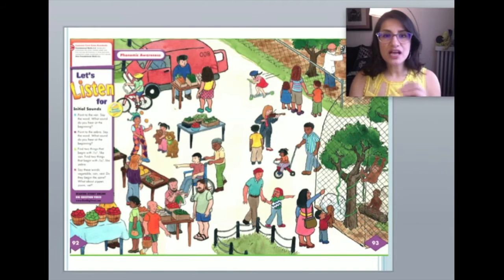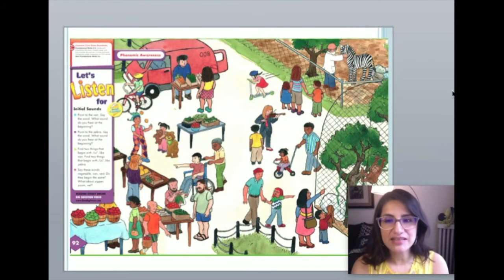So let's focus our attention again on our picture. Yesterday we found a van. We looked at the setting, which is in a zoo. We also found some vegetables. Let's see what else we can find today that has our two sounds. Eyes watching. So there is a girl here on her scooter. Sometimes when you go really fast on your scooter, you can call it zipping by. She is zipping by.